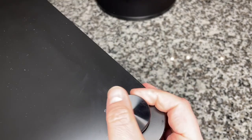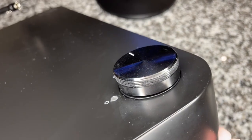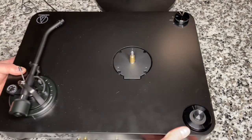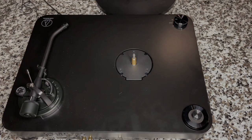Again, the knobs, the hardware is all machined metal. Very high quality. You can see how there's like this textured pattern machined into it. Just feels high quality. A lot of it has to do with weight and inertia, which this seems to have in leaps and bounds. All right, we're going to take a closer look at the tone arm itself next.